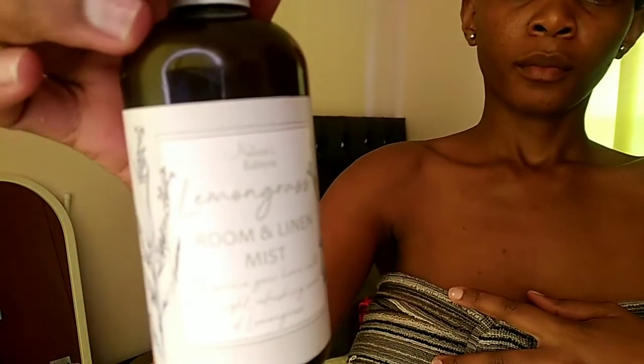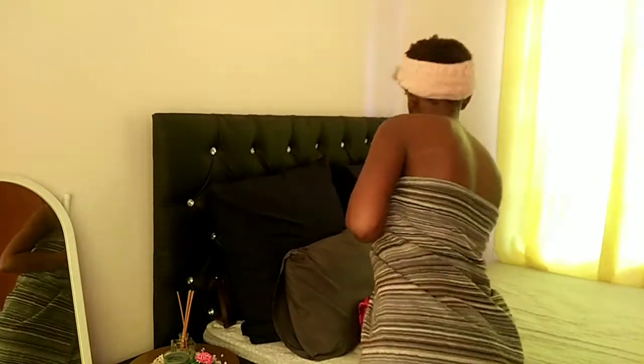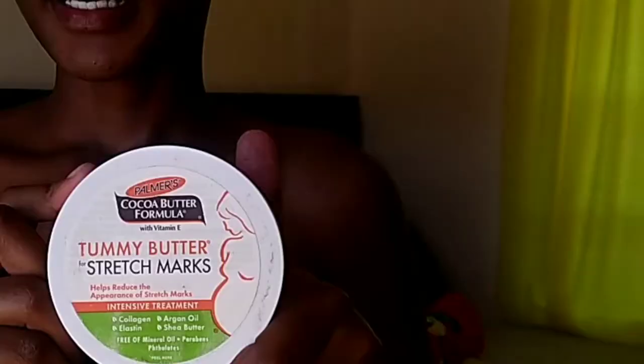So after taking a shower, I usually go in with my room and linen mist on my pillows and my curtain so that my room smells good. So you guys, I'm done with that. I'm done bathing. So I use this sunnet.